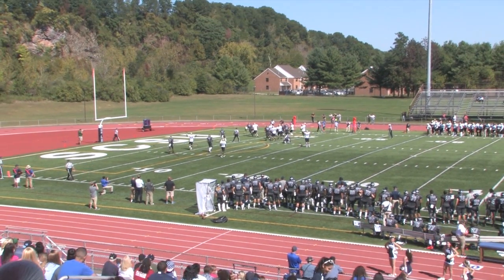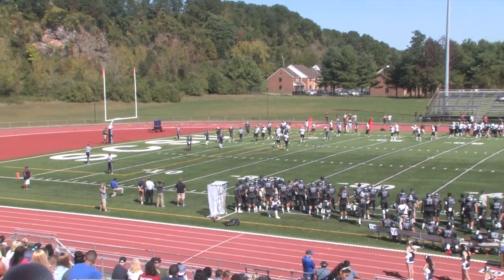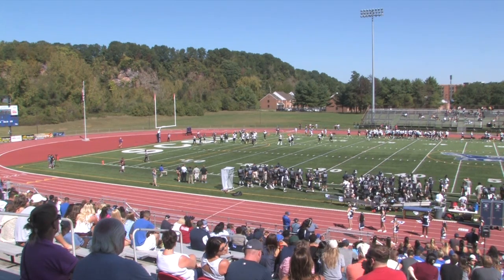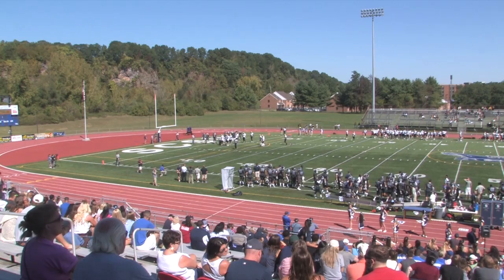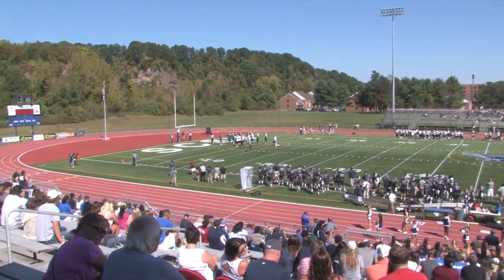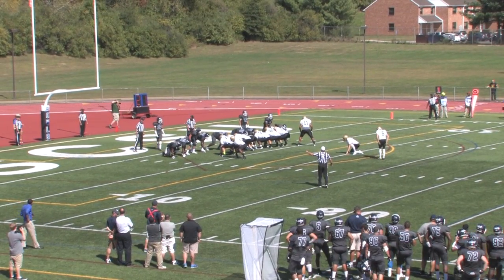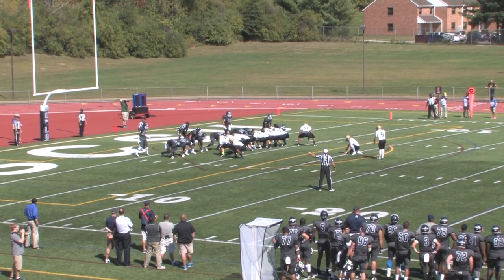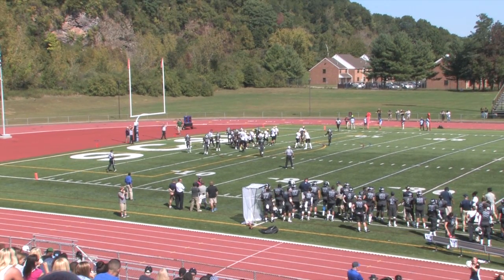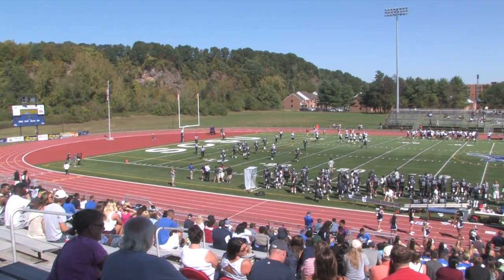Number 6 goes for the ball, runs in, barely gets in. Reese Easton, the ball carrier, touchdown AIC. Holsey on to attempt the point after. And the kick is good. Score is now 7 AIC, Southern 0.